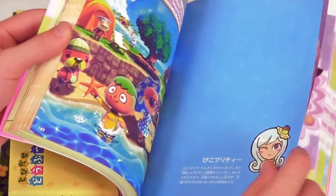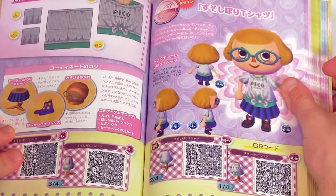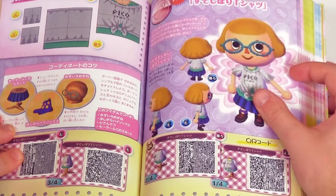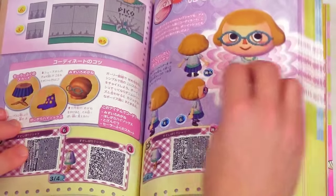Yeah, I don't know. I kind of like that idea. The way they have the t-shirt knotted up in the front, in the design. It's kind of clever.